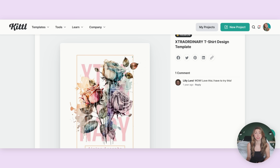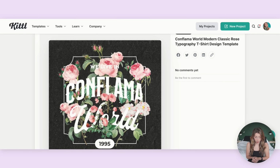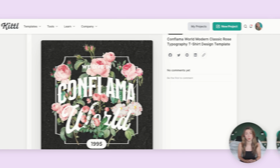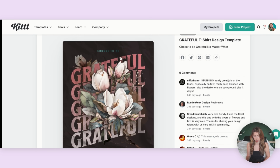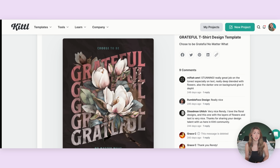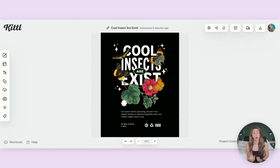The text is just so beautiful and perfect for spring. We have this one here, Conflama World Modern Classic Rose Typography, another one that would look beautiful on apparel. And finally, this one as well, another one I almost went for, called Grateful T-shirt Design Template. Pretty easy to search up and very easy to customize to your own word and to make this your own for this spring.